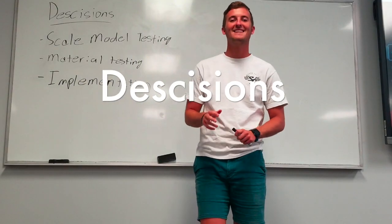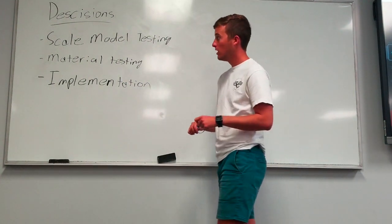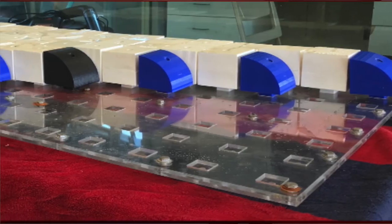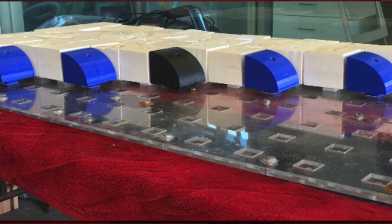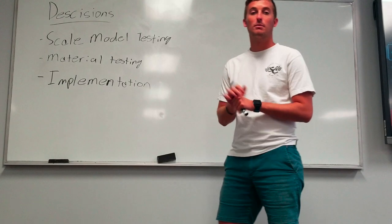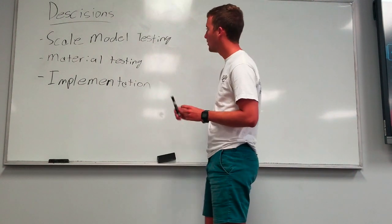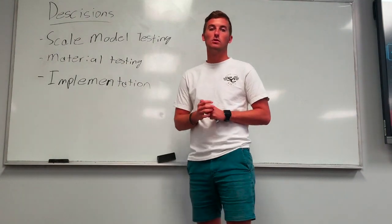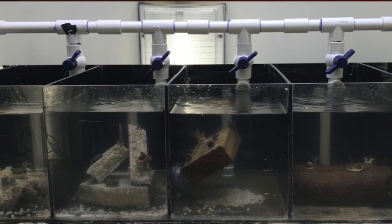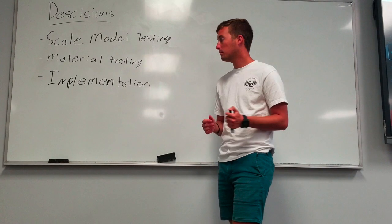To obtain the optimal shape, overall length, and height of our reef, we are planning on doing testing with a scaled-down model of the reef to get the leading edge shape, different angles, different heights of the blocks, and different overall lengths to get maximum dissipation to help reduce the shoreline erosion. We're also going to do material testing to find the optimal mixtures of concrete and crushed coral, concrete and limestone, to help promote coral growth in the environment of Melbourne Beach.